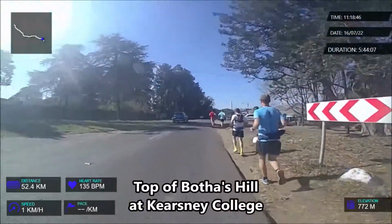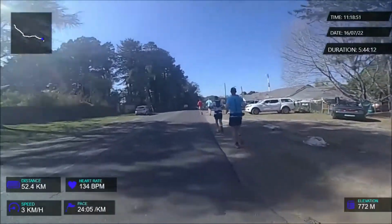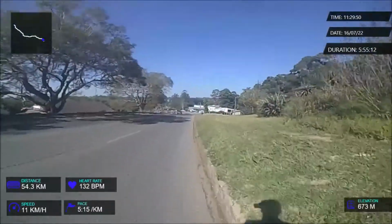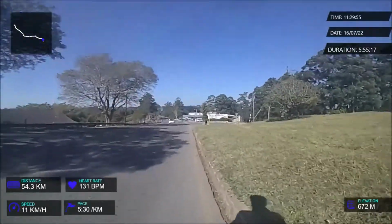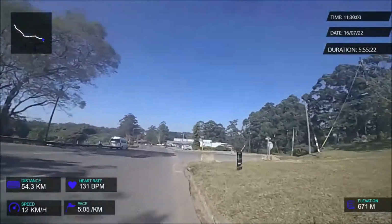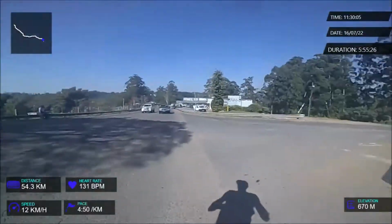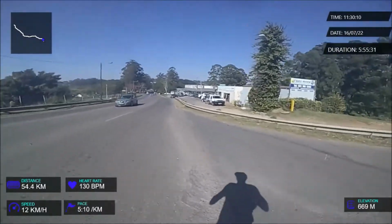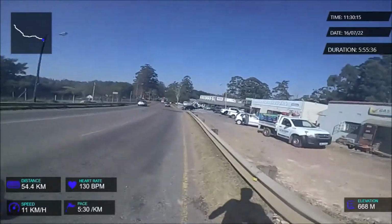You've done almost 1,000 meters of elevation gain, and in total on the Comrades Route you've got 1,200, almost all done. I think you'll find if you look at the profile that I'm at the same altitude as I started at, near the bottom of Botha. Nearly done. In more ways than one.